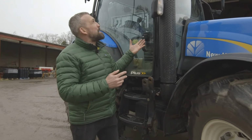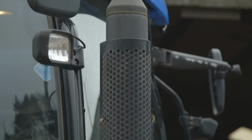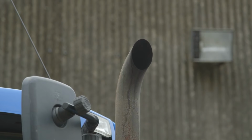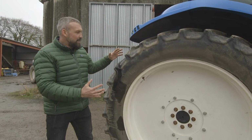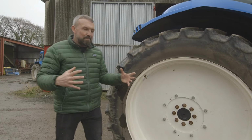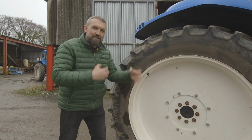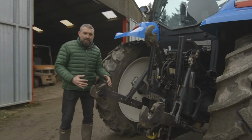This is the exhaust pipe. We don't want the exhaust at the back with all the machinery, so we keep it up front here, and it's high so we're not breathing in the fumes. This is the huge tractor tyre with big tractor tread here. If it's really wet and muddy in the field, we need as much traction as possible because we don't want to be slipping.